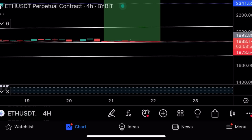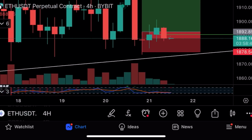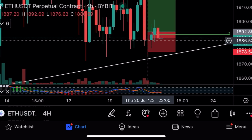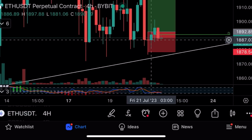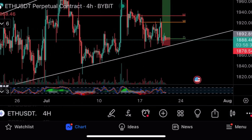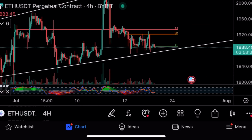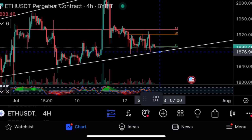Let's go and see if the trade activated. Yesterday's trade on Ethereum is now active, which is beautiful. Maybe it hit the stop loss here. It might have hit the stop loss, but I think no. I think the trade activated after this, but it is possible that it hit the stop loss here.